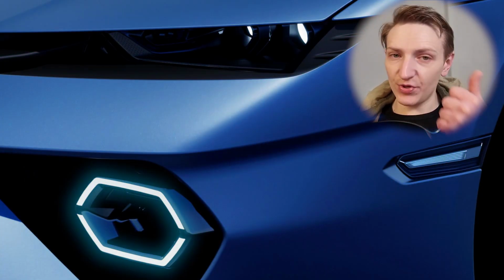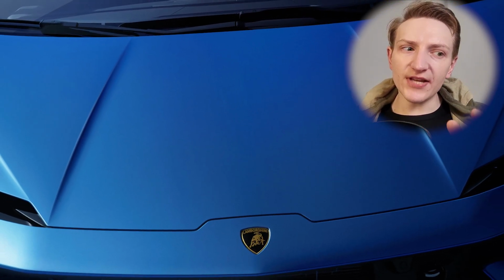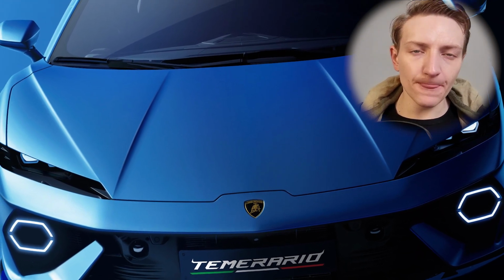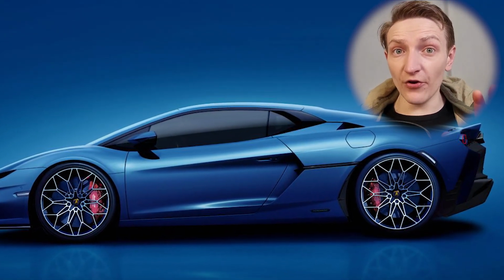Firstly, the hexagons, which are everywhere. Secondly, the trapezoidal hood at the front of the car, which is a line that Lamborghini often uses. We have got this trapezoid at the front. And then thirdly, you've got the air vents around the side of the car, which again look very Lamborghini.